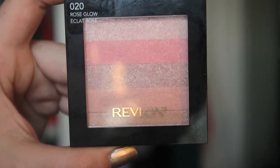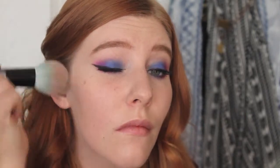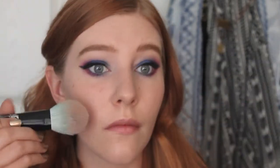For my blush, I'm using the Rose Glow by Revlon. It's a highlighting powder. It's kind of a knockoff of the Bobbi Brown Shimmer Brick, but for me, it's just too pink for a highlight, but it works as a blush.